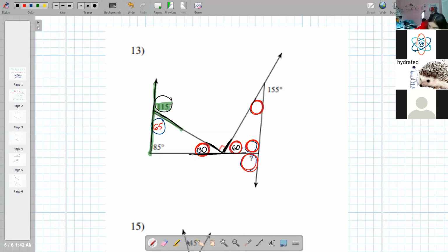Looking at the top, I've got another straight line broken into two angles. So the same thing we did on this corner over here is what we're going to do on this corner over here. 180 minus 155 means that this one is 25 degrees. Now we've got a 25 and a 60, which is 85. We're trying to build the triangle, so 180 minus 85 is 95 degrees.